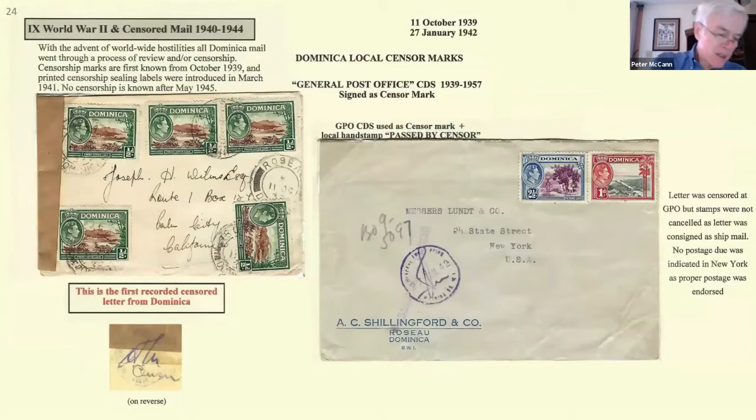Okay, I think we're getting close to the end here. Just wanted to show you that in World War II, there's a very interesting censorship story about Dominica, and they have lots of censor markings and censor labels and all that stuff. That's the beginning of the first page of that section, the ninth section. So what they first did to show censorship, before they had their own censor labels, is they used an old canceller date stamp that dated back maybe 40 or 50 years.